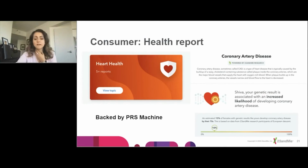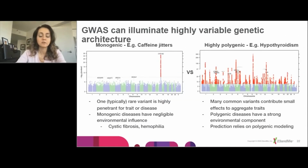Here's an example of a relatively recent product we released on the consumer side. It's our heart health report, a set of reports. It's a heart hub. And this is backed by a product we built called the PRS machine, the Polygenic Risk Score machine. So here it says, hey, Shiva, your genetic result is associated with an increased likelihood of developing CAD. Here we tell people where they lie on this spectrum of lowest risk to highest risk. And all of this is powered by looking at your genetics. So there's a series of steps that happen to allow us to communicate this information to our users.